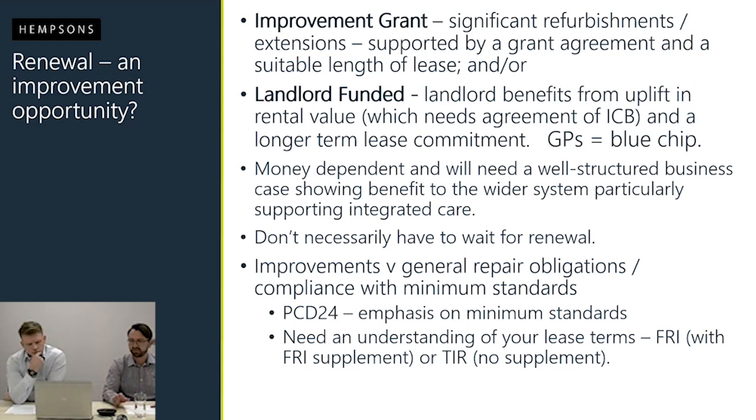I think it's worth mentioning that GPs do need to be aware of their responsibilities under lease repairing obligations, and also the minimum standards that are imposed under the NHS contract and set out in the premises cost directions. So when we're looking at improvement grants, we are looking at grants for things that are not simply trying to put into repair things that have been left to fall into disrepair. And indeed, NHS England have made it very clear in respect of the new premises cost directions that compliance with these standards won't be funded, and that practices shouldn't be allowing premises to deteriorate to the point where wholesale refurbishment is needed.